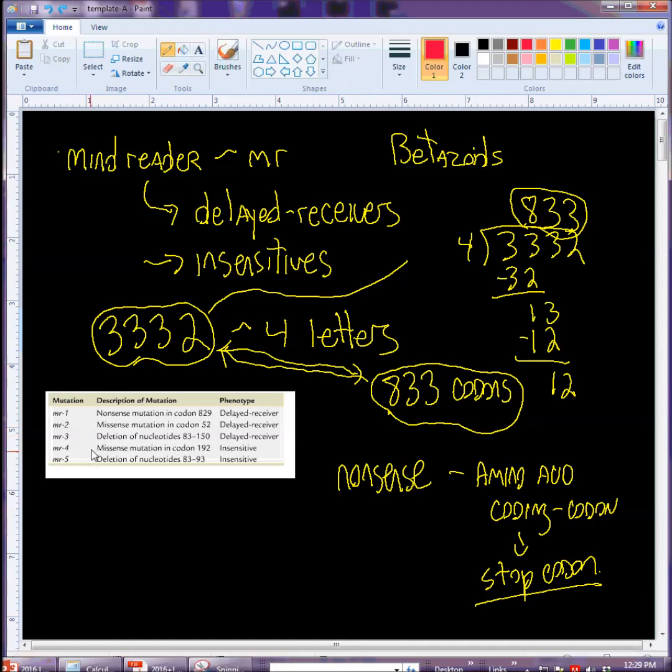Okay, let's take a look at MR2 now. MR2 is a missense mutation in codon 52. So what is missense? Do we remember what that means? This means where you have one amino acid. Let's say you have a codon that codes for alanine, and you mutate that codon, and now it codes for something different, let's say phenylalanine.